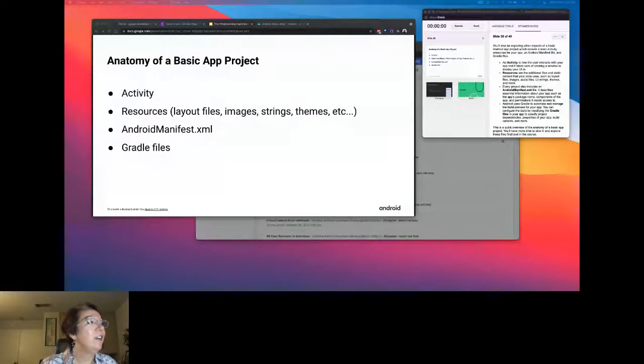Your resources are going to be the strings that are going to be rendered and shown to the user, the images that are displayed inside of an activity, the icon that will represent your app on the Android operating system so that users can start the app, that's going to go into the resources folder. And that is separated from the source code. So the layout files that are in XML, they separate the view hierarchy and the view declarations from the code.